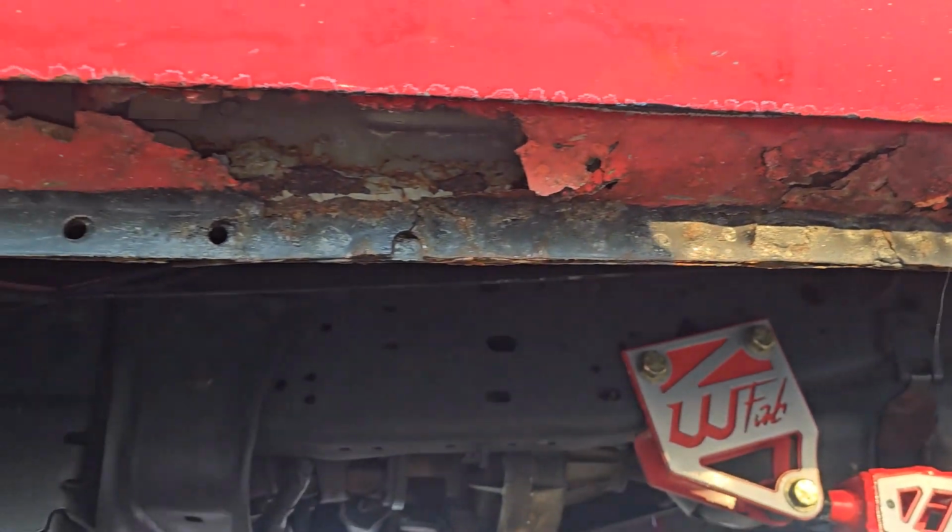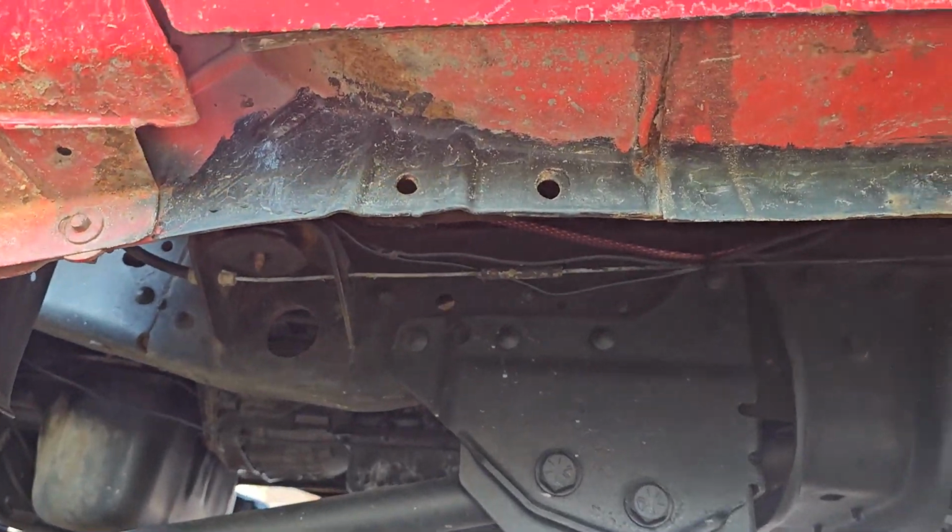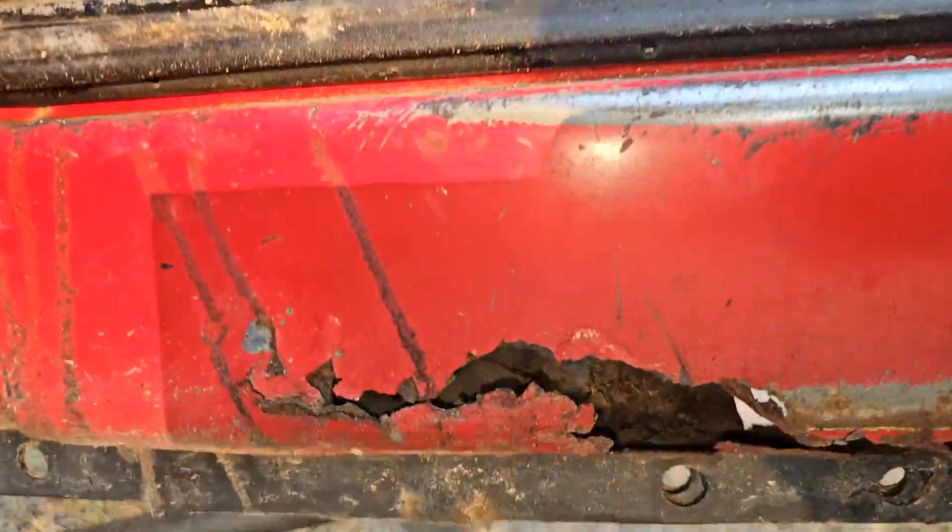And then you start getting down here and this is where the worst part is. Shoo-wee. That's nasty. Nasty, nasty. I mean, you don't really see it too bad until about right here. You have to be kind of at a lower angle.